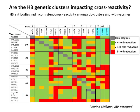So one of the things that we did with the H3 viruses when we started recognizing this cluster differentiation was to look to see, are we seeing antigenic changes that go along with the genetic changes? And so this is some data that will also be in Pravina's paper that's been accepted. Looking at different H3 viruses and the antisera generated from those viruses, and whether we're losing any HI cross-reactivity. So green is good, yellow is pay attention, caution, and red is no cross-reactivity or significant loss in cross-reactivity.